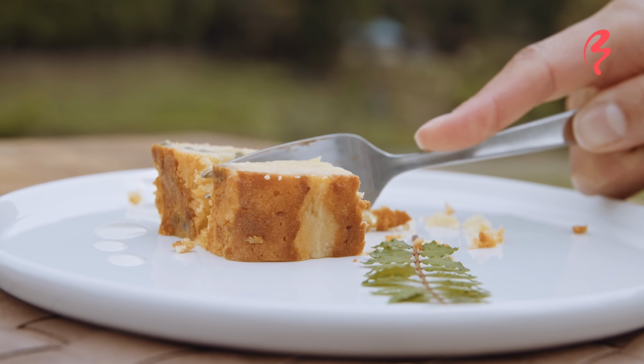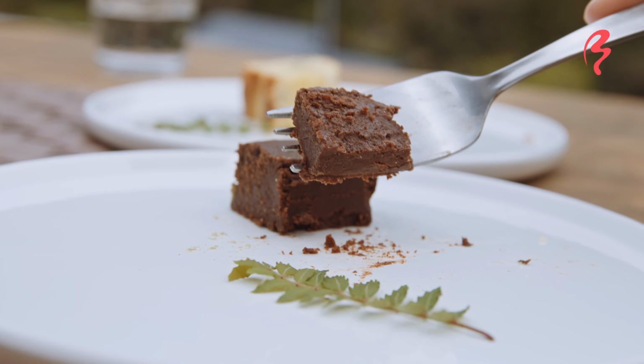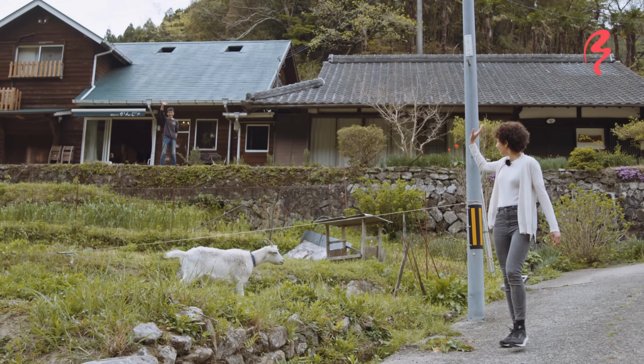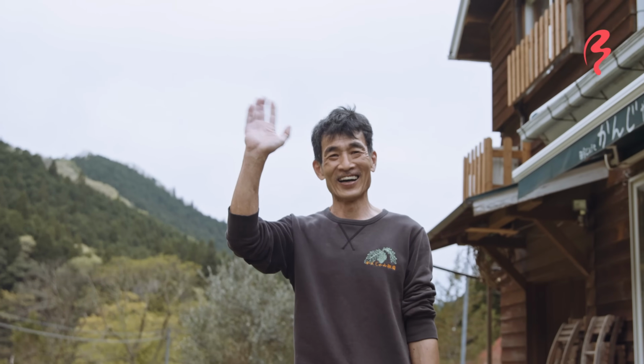So while I'm finishing dessert number 2 and number 3, I am actually going to be heading off to another cafe, where they have even more sweets that use sansho. So it's a very sweet afternoon.